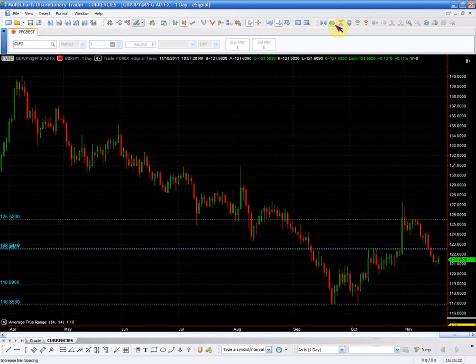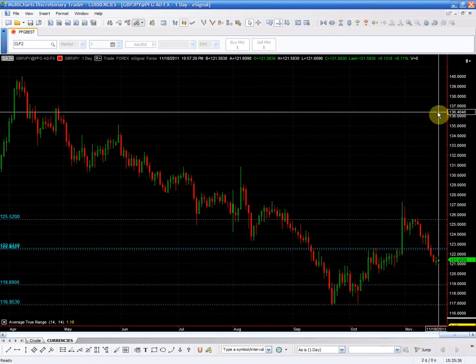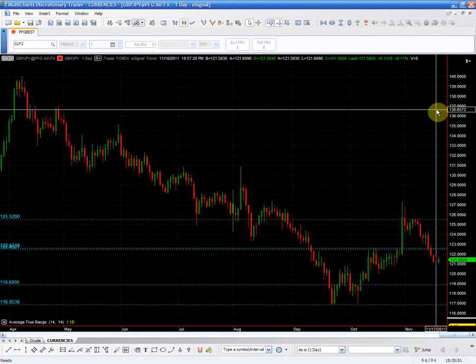So this is a very narrow range day. This pound yen day, the high was 121.75 and the low was 121.05. So your range that whole day was about 70 pips. The previous day the high was 121.70, the low was 120.90, so again about 70 pips. So you've got two very tight range days.